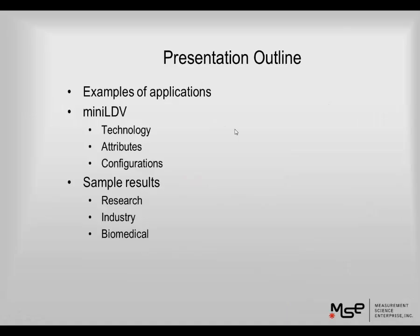Okay, thanks so much. So I'll start with some of the examples, and our sensors have been used in places that are extremely demanding, and what we've been able to do is develop sensors that can address the requirements of the applications. I'll talk about our main product, which is called Mini Laser Doppler Velocimeter, MiniLDV. I'll briefly talk about the technology and what is good and what is bad about it, and different configurations. And then I'll go to the results of products and the applications, both in research and industrial settings, and I'll end my talk with a few items that we're doing related to biomedical.